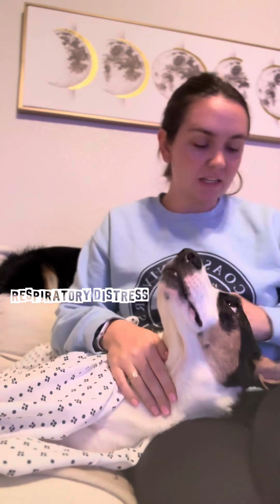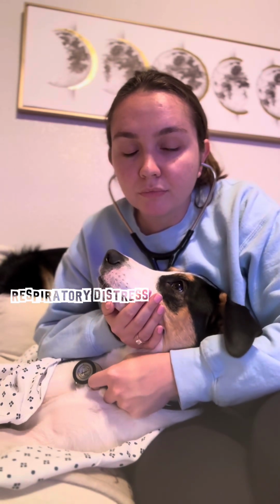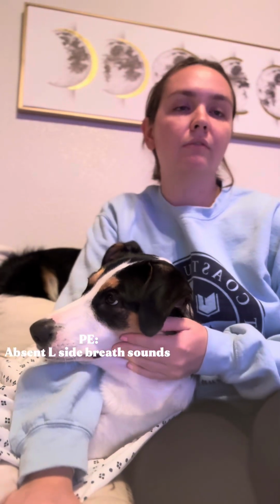First thing I want to do, I've observed the patient's general appearance. It does look like they're in a little bit of respiratory distress, so I'm going to take a quick listen here and see if I can hear anything significant. Yeah, so the breath sounds on the left side are actually absent, so that's not great. And then let's take a look at what all of our vital signs are.